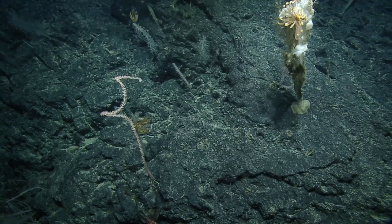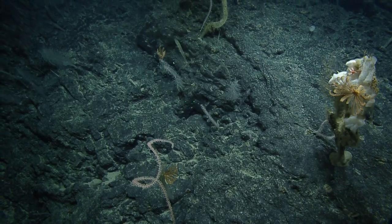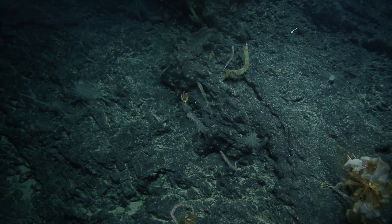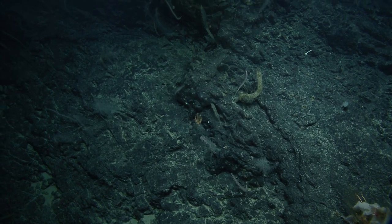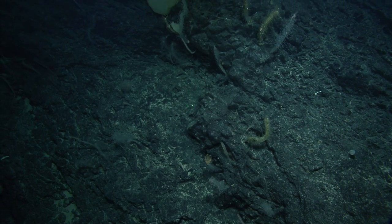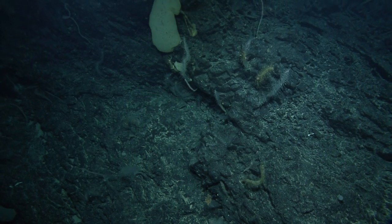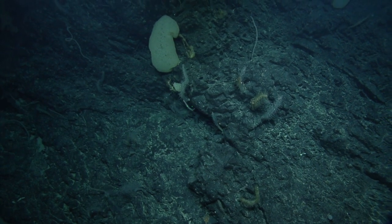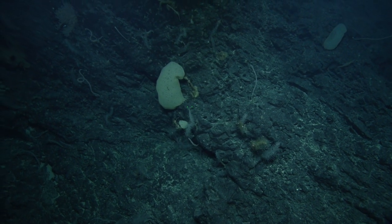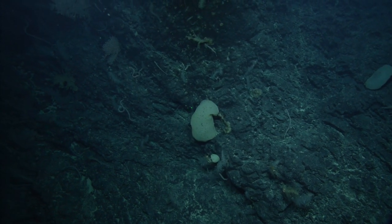Look left a little bit more for me. Yeah, you can bring it around to the west now, I think, westerly. I'll light up the cliff there, and then I'm going to come up. You can come up as well. We're pretty close to under you now. Is that the elephant ear sponge?